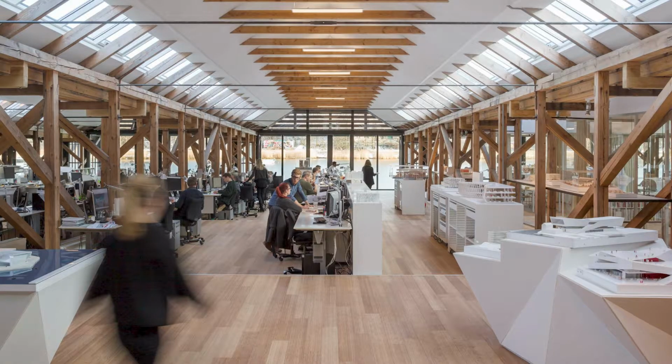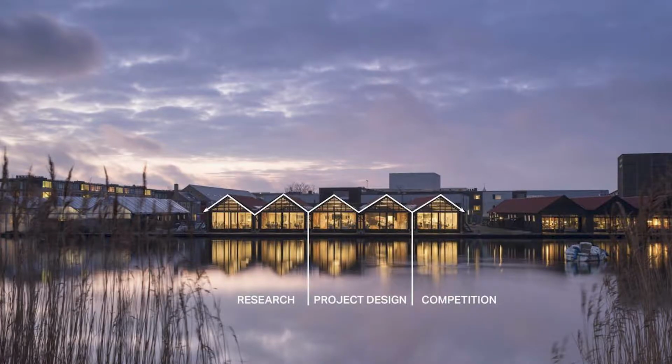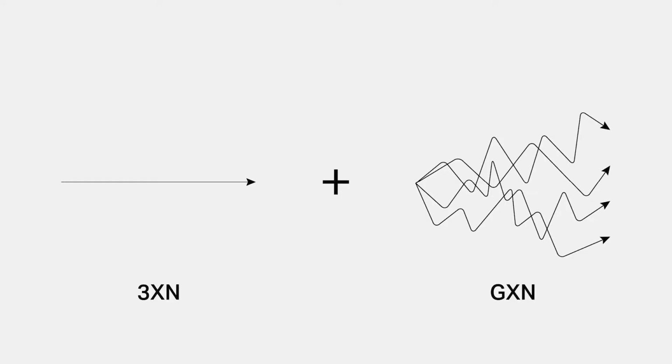So first of all, this is our headquarters in Copenhagen, 3XN Architects. We're about 100 people. And this is also our building, and so one of the things that makes us a little bit special is that you can see there that we have a research department, now actually a separate entity called GXN. So we work together quite a lot, and we have very different processes.